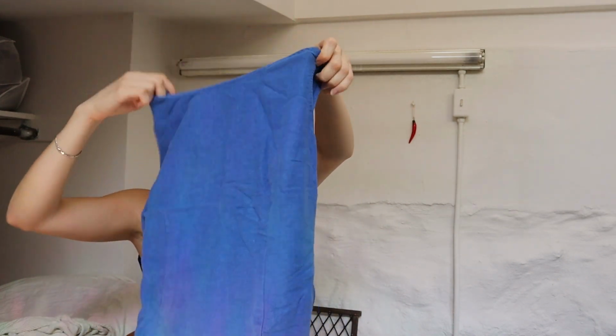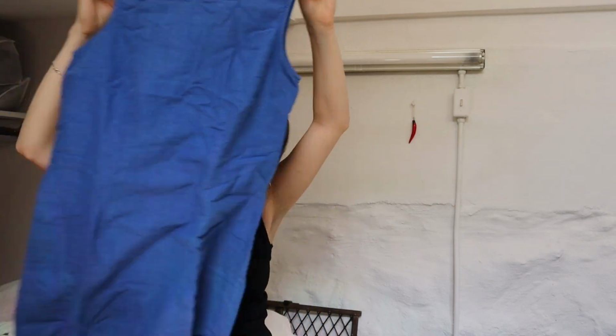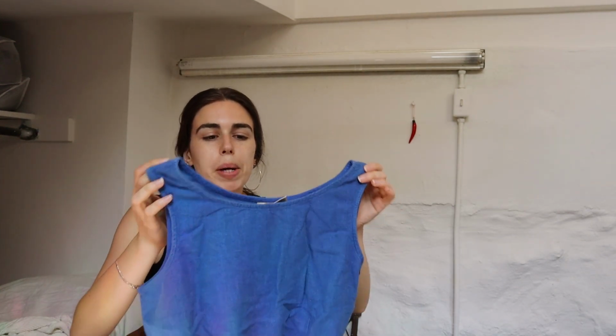And then the second dress I have is this cobalt blue little linen boat neck mini dress. It's very much a shift dress right now, but I want to add a couple little ribbons in the back so that I can cinch it and make it a little more fitted on the waist. But it's just so easy. I love this kind of cobalt blue.